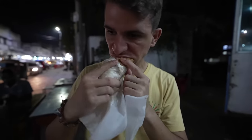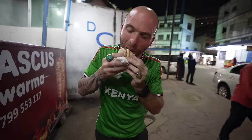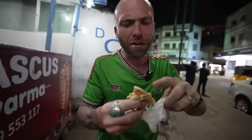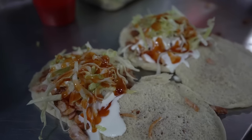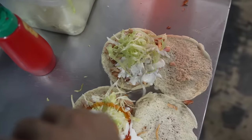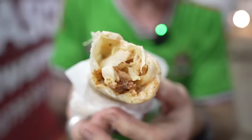Some of the best shawarmas I've had on earth right here in the city. So different. Oh yeah, look at that. Guys, it's mouth-watering. Here, the Damascus Shawarma. What's the cost of this? 200. It's not bad. It's like $2, a little less. Man, I might have another one. Wow, so good. That was delicious. I actually had two of them because it was so good.